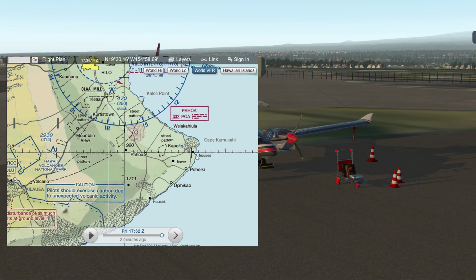I forgot what it's called, Kapoho, I think. That entirely got covered because the lava started spewing from a fissure someplace down here. And it kind of made its way all the way around and covered up a whole bunch of homes and everything over in this area.